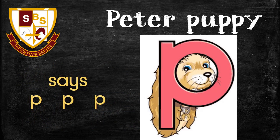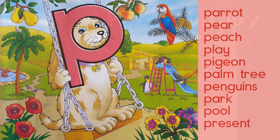I'd like to introduce you to Peter Puppy. Peter Puppy says p, p, p. Peter Puppy loves playing in the park. He has lots of pals there. Look at the penguins having fun on the slide.